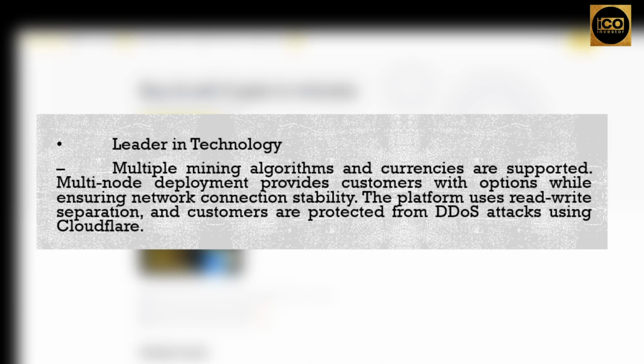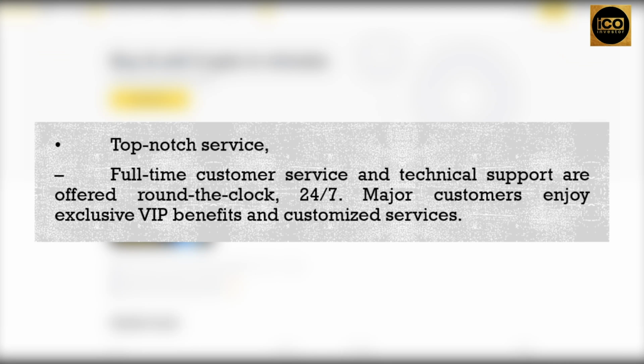Leader in technology. Multiple mining algorithms and currencies are supported. Multi-node deployment provides customers with options while ensuring network connection stability. The platform uses read-write separation, and customers are protected from DDoS attacks using Cloudflare. Top-notch service. Full-time customer service and technical support are offered round the clock, 24/7. Major customers enjoy exclusive VIP benefits and customized services.